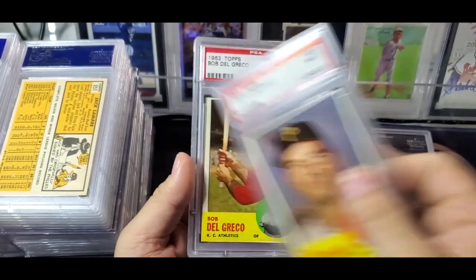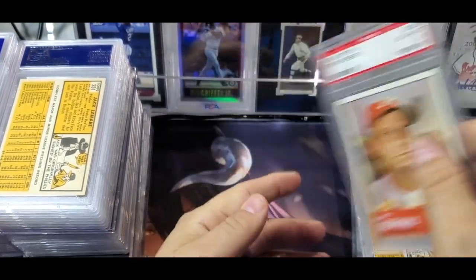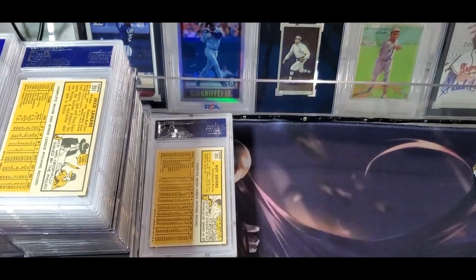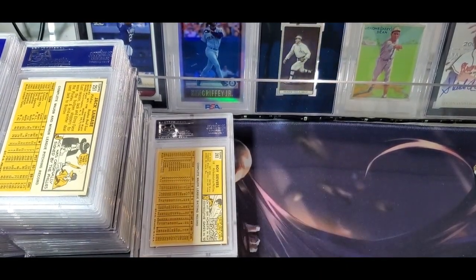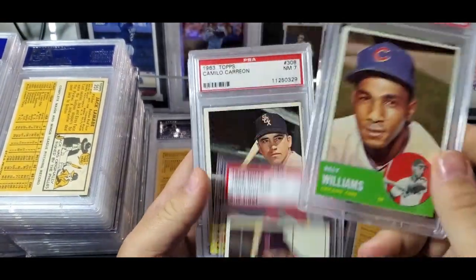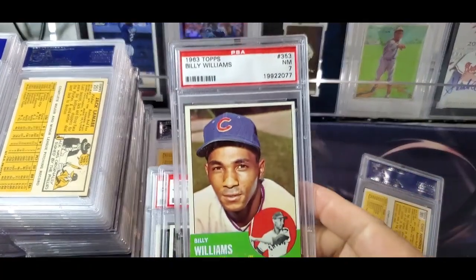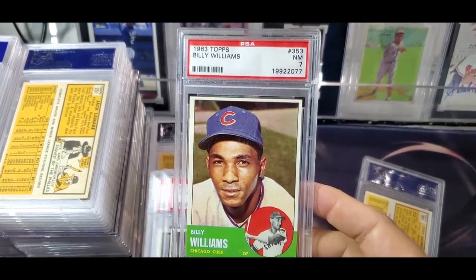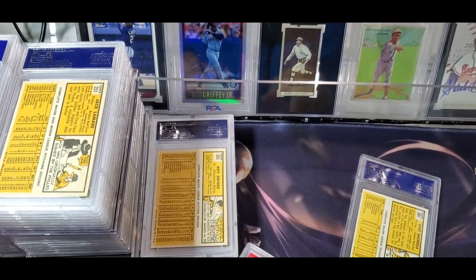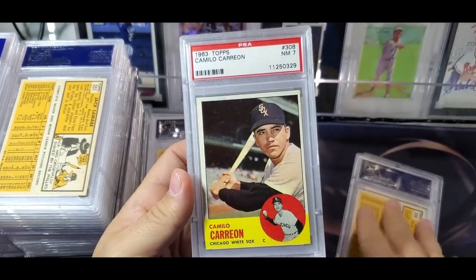But that's why I want to go through that, because I thought maybe I would find a couple Hall of Famers mixed in when I was putting this box together. I think I may have stuck a few Hall of Famers in there, and obviously I did. There's another one. Oops. Billy Williams. So that's a Hall of Famer. It's a 7, but still a Hall of Famer. Very cool. So I'll pull him out and put him in with the Hall of Famers.